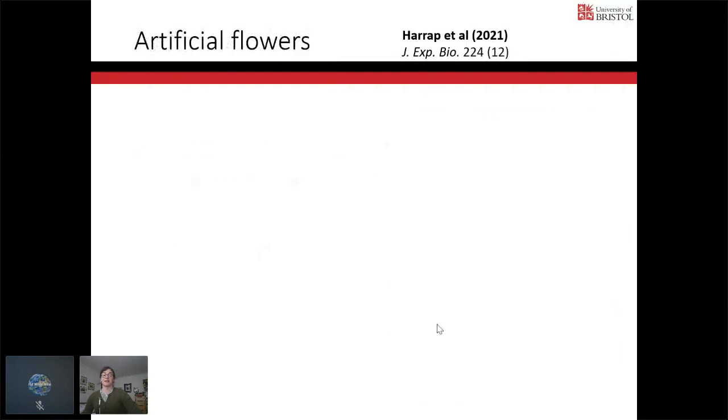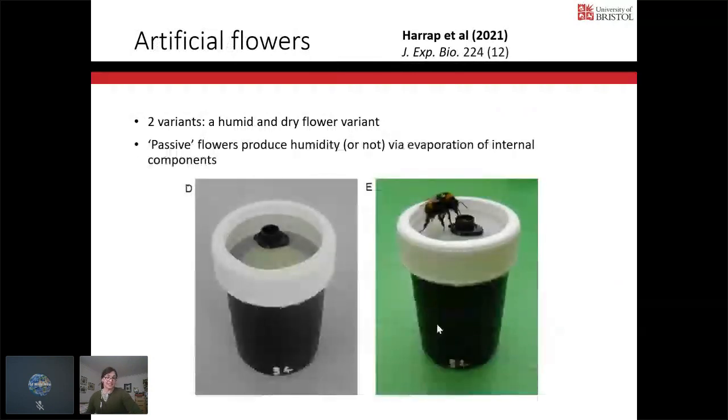So the artificial flowers themselves for this experiment, there are 2 variants. There's a humid variant of the artificial flower that produces an area of elevated humidity in the headspace of the flower, and a dry variant that produces less humidity, but otherwise the flowers do not vary. I'm going to show you data today from experiments using these artificial flowers.